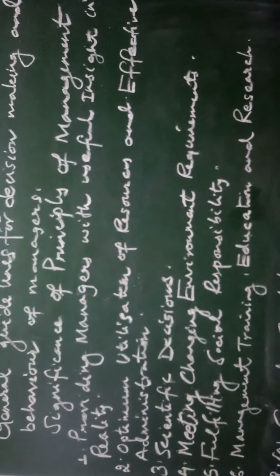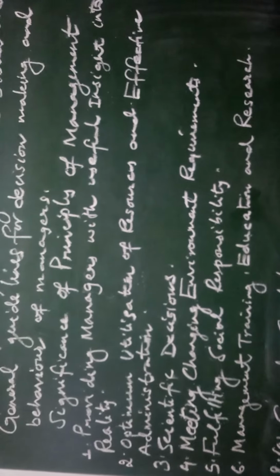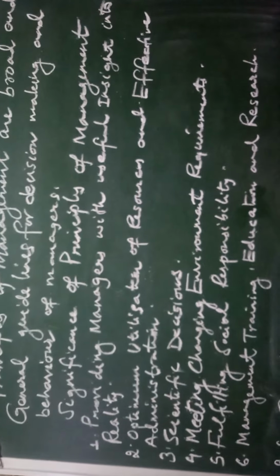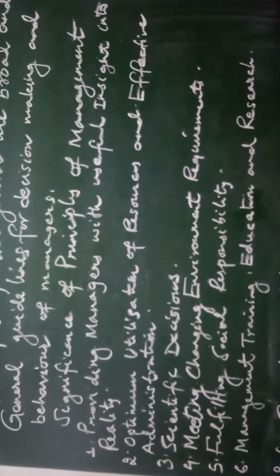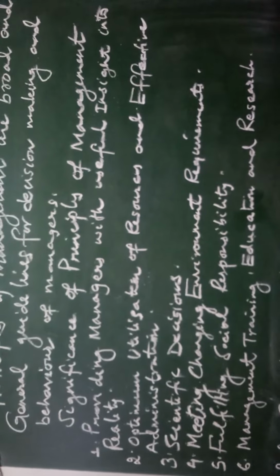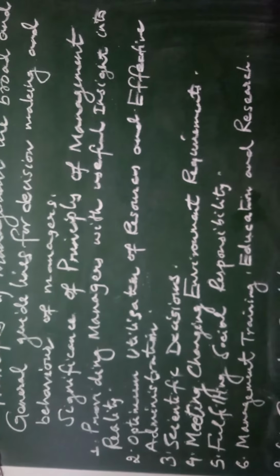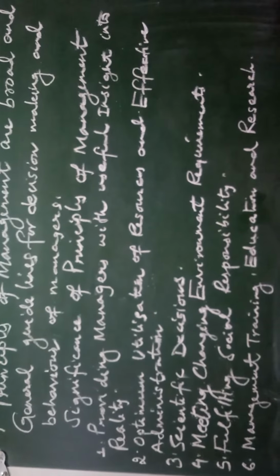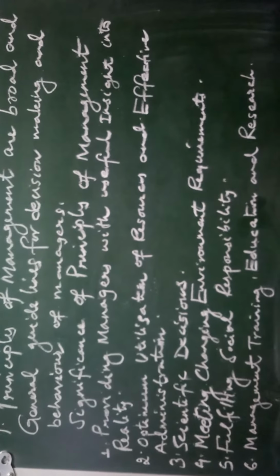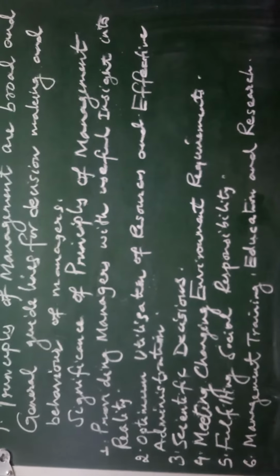What is the significance? Number 1, providing managers with useful insight into reality. Number 2, optimum utilization of resources and effective administration. Number 3, scientific decisions. Number 4, meeting changing environmental requirements. Number 5, fulfilling social responsibility. Number 6, management training, education and research. Now we have to define principles of management for 1 mark, and then write the significance of the principles of management and explain it shortly.